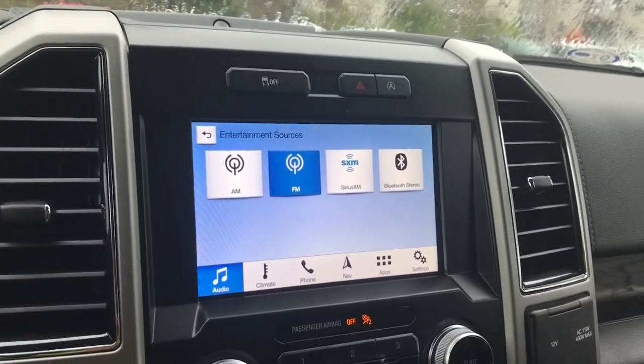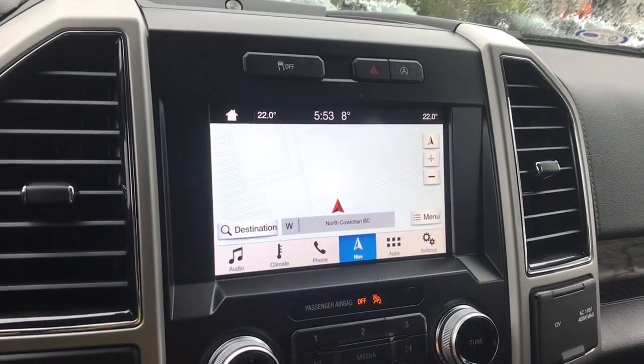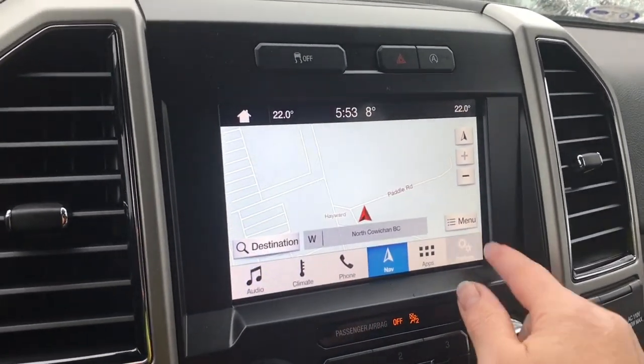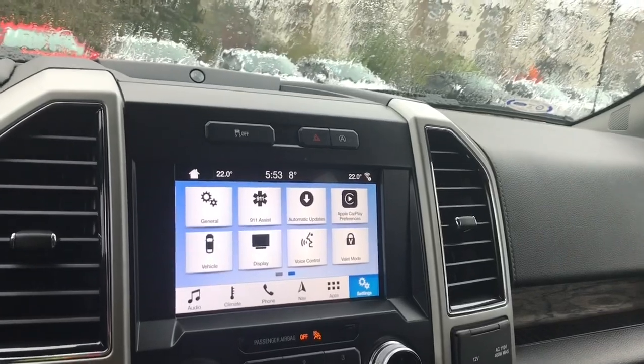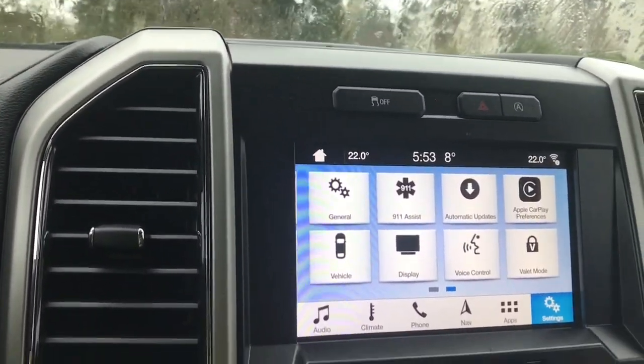And when you put the vehicle in reverse, this is where you're going to see your backup camera view. And there's your map, and then there's the backup view. You also have your settings, so you can slide through for different options and things like automatic updates. There's the Apple CarPlay and other features that you can touch on.